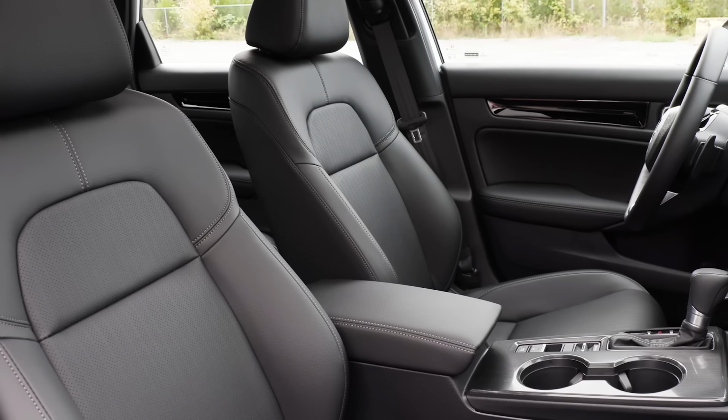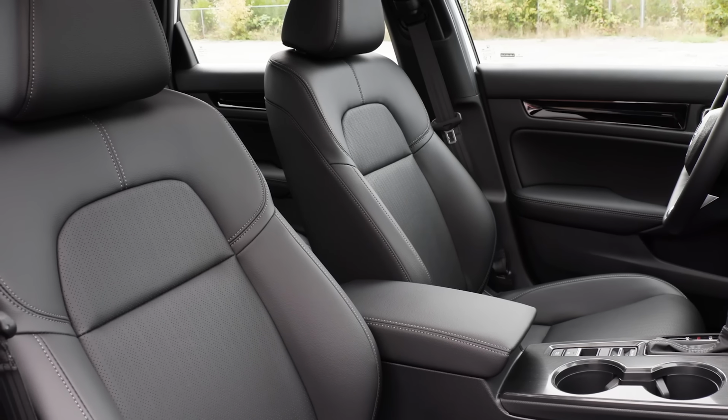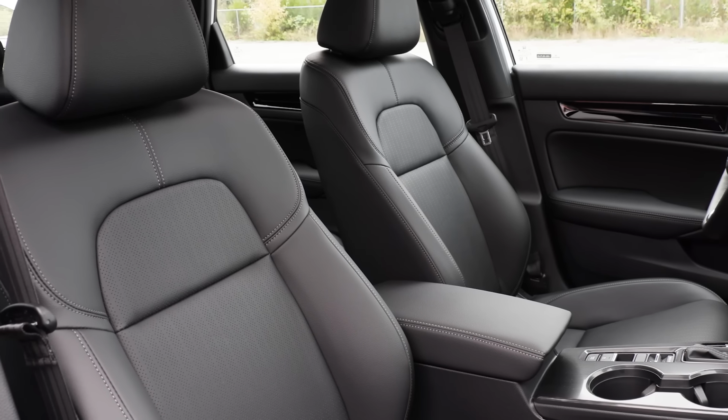And I think that's really what's going to happen. This is the one I would choose. And this also has leather seats, and they are comfortable. There is some good thigh support in here. Just you feel like you're sitting lower to the ground on the passenger side.